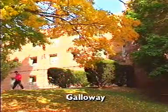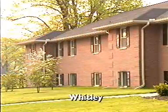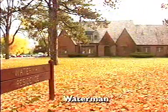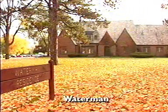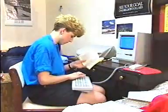The residence halls reflect the same combination of traditional and contemporary architecture that defines the academic buildings and the sports complex. There are student residence assistants in each building, but Hillsdale College supplies an extra added sense of family. A house mother or house father lives in each residence hall.